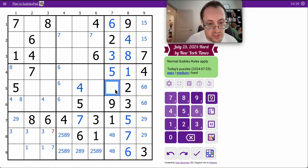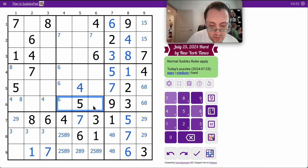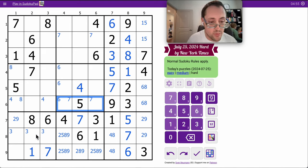Not 4, this is the only thing that's left. Column 7, that's a 7. Oh, that's 7, that's 1, this isn't 7. Those 2 is in region 5. Okay, those four cells are 2, 5, 9.